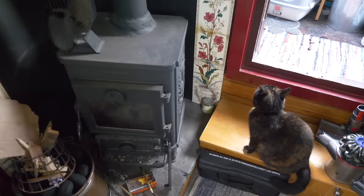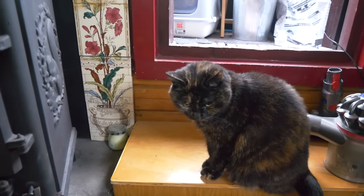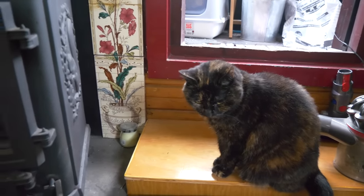Morning, Alan. Are you trying to keep warm by the fire? Well, sorry to tell you, but it's not actually on. It's just gone out. The reason I've let the fire go out this morning is because I need to clean it out. I need to sweep the chimney, which means climbing on the roof of the boat and sweeping the chimney with a chimney brush. And then I'll come back in and clean the burner out. I think it's going to be quite messy.